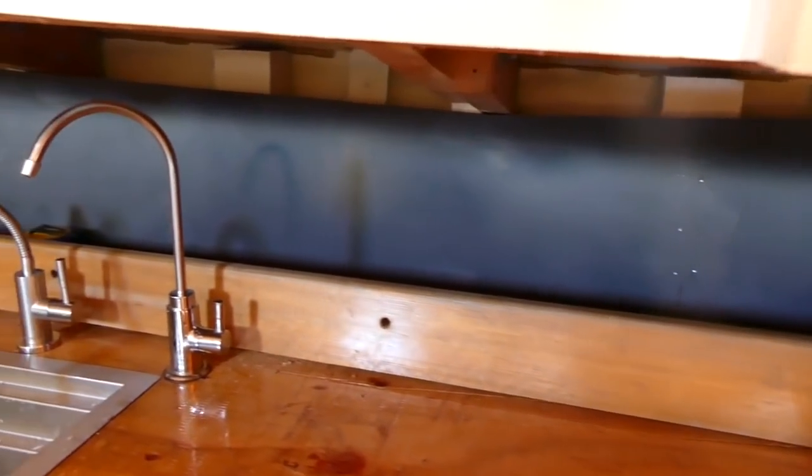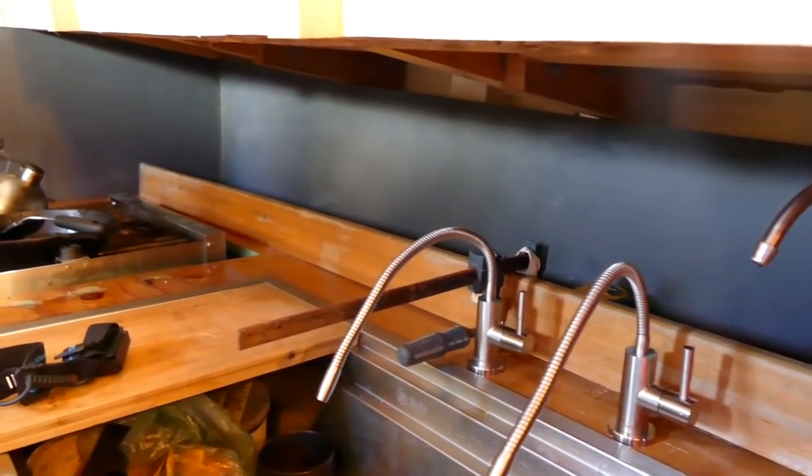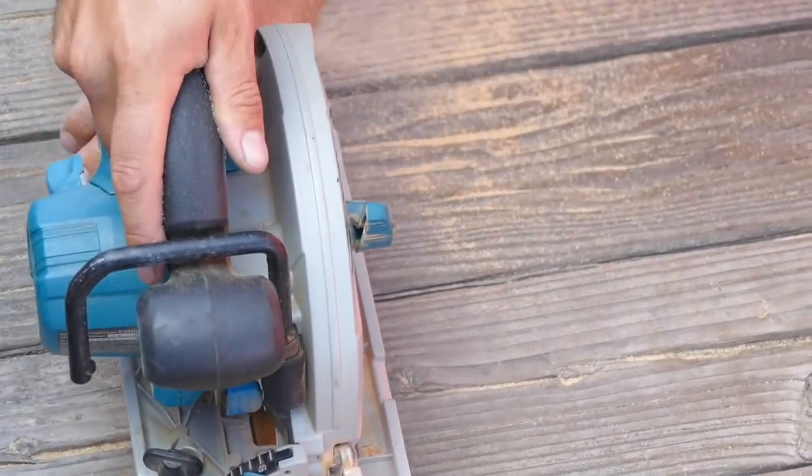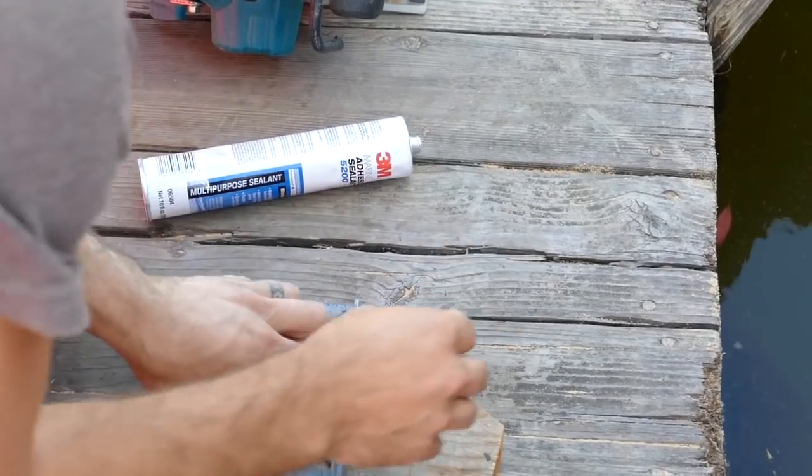Yeah. We're using a piece of southern yellow pine a neighbor up the road was getting rid of. It's just a little something to make the galley more complete. We may very well change it before we set sail, but for now, I'm very happy to have something there to help us look more organized.